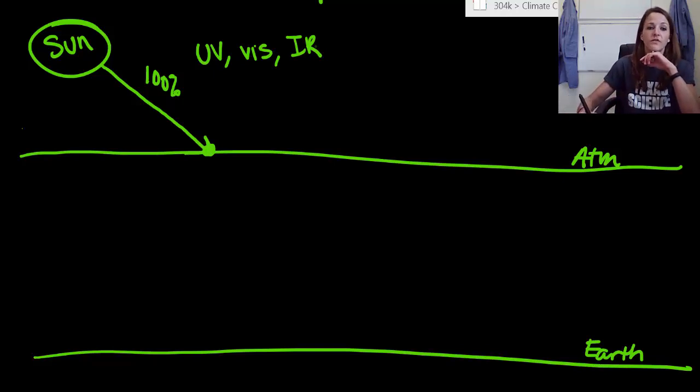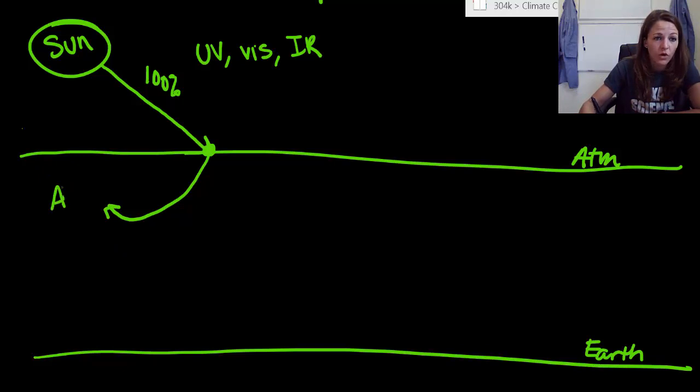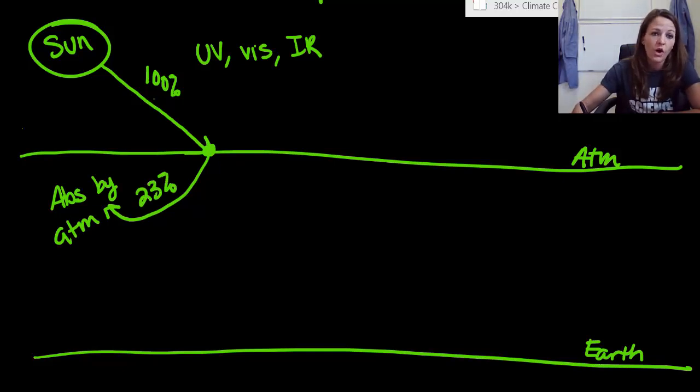Now, these four different things can happen. So we're going to start here. The first thing is that it can be absorbed by our atmosphere. So we kind of draw it like this, so it never actually hits the Earth's surface. So we'll say ABS, absorbed by ATM, atmosphere. Now, this is in terms of 23%. So of that 100% that came here, 23% of it is absorbed by our atmosphere.